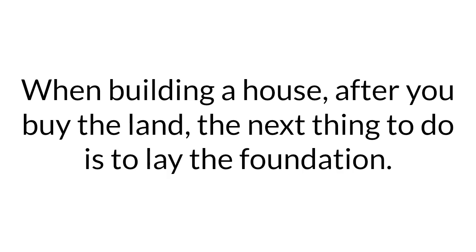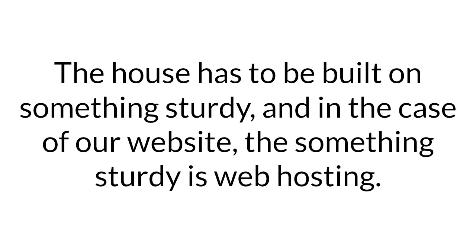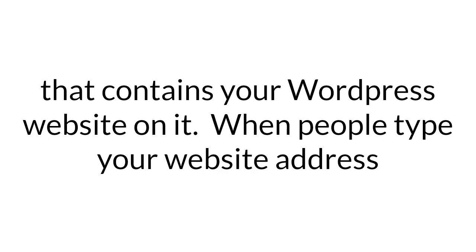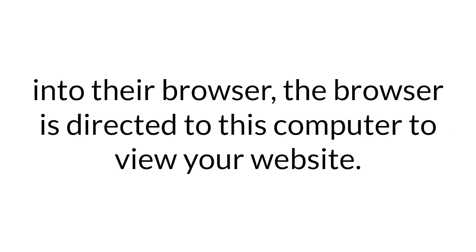Once you have your land, it's time to lay the foundation. Purchase web hosting. When building a house, after you buy the land, the next thing to do is to lay the foundation. The house has to be built on something sturdy, and in the case of our website, the something sturdy is web hosting. Simply put, web hosting is nothing more than a specialized computer, called a server, that contains your WordPress website on it. When people type your website address into their browser, the browser is directed to this computer to view your website.